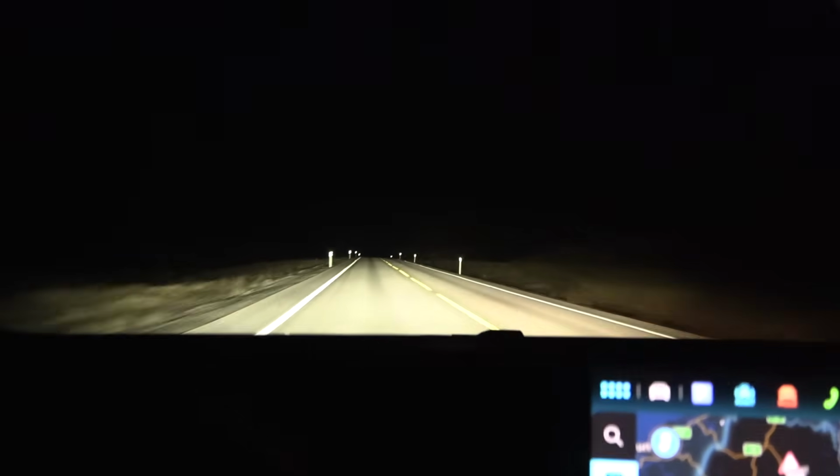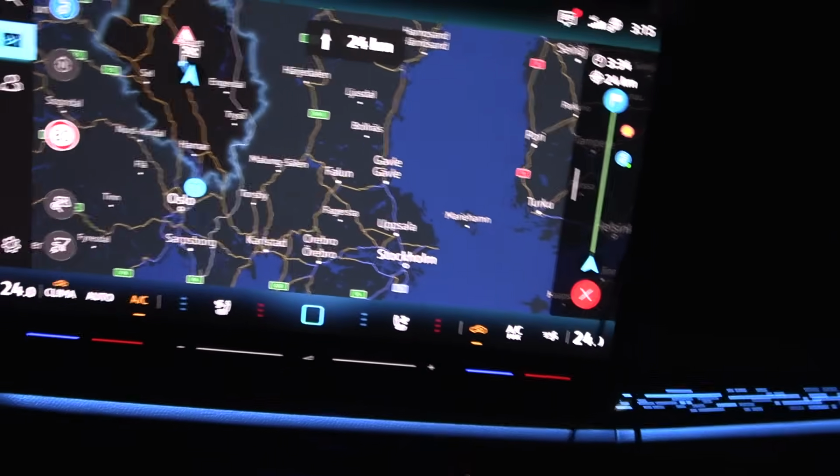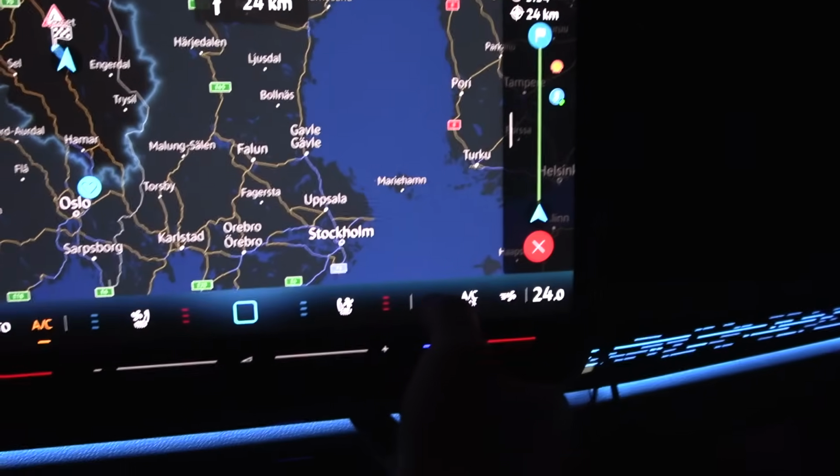Oh, that guy wants me to overtake. Okay, let's just overtake. It seems like a Volkswagen. I wonder if it's a Tourer. Okay. And then we don't have to recirculate anymore.